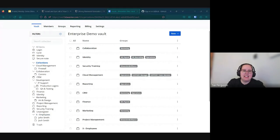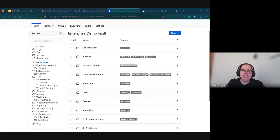You can set the permissions for each of these collections independent of one another. So whether it's a top level or a nested collection, you can specify who is getting access to that collection.